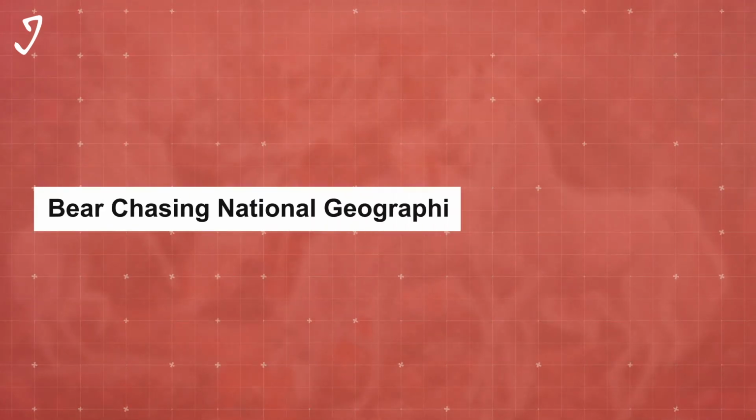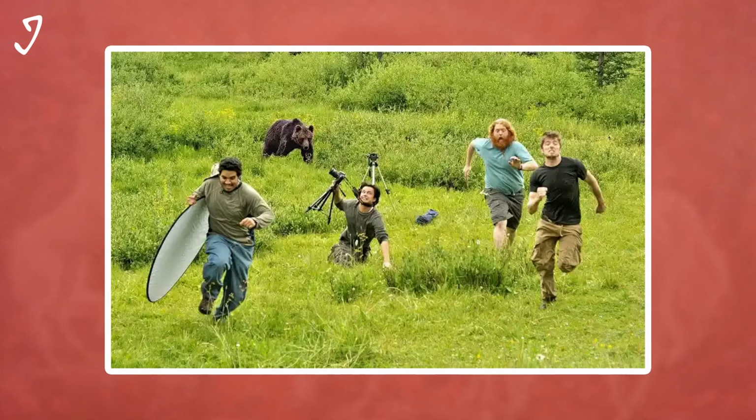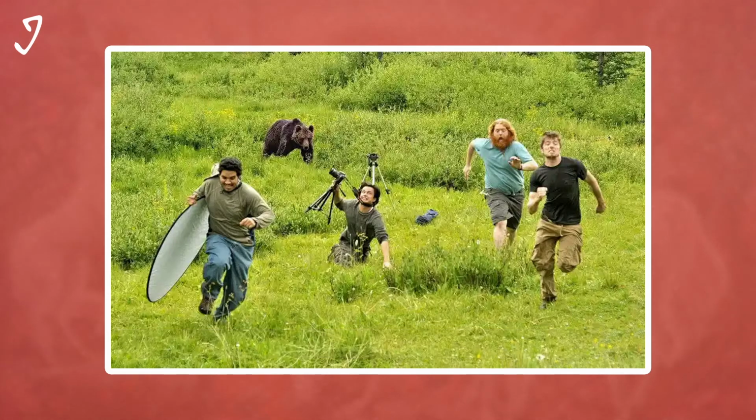Bear chasing National Geographic photographers. As the saying goes, you don't have to run faster than the bear to get away. You just gotta run faster than the poor sucker next to you. Well, unless the bear is photoshopped. This image was circulated with the title, National Geographic Crews Run for Their Life from a Bear. Yes, this image was easily debunked, since the bear used in it was a free stock photo. If it was paid, that's a totally different story.